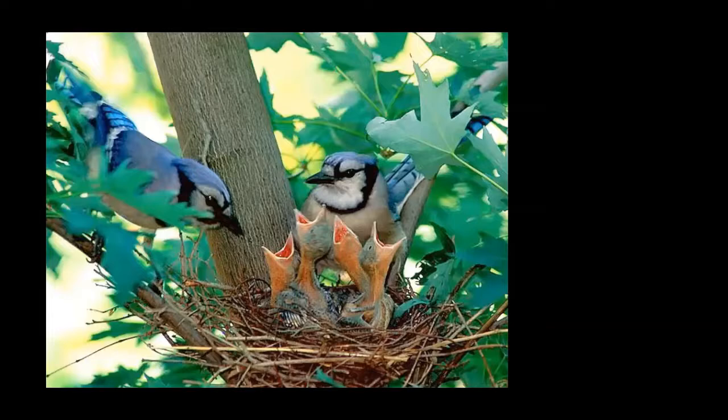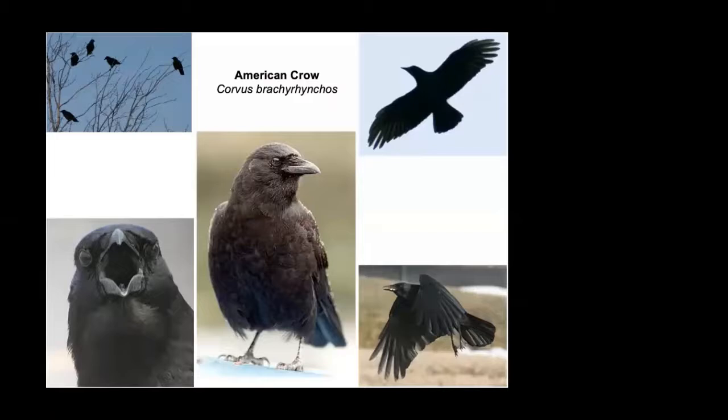So blue jays are unquestionably quite intelligent. I'm sure all those vocalizations mean something, and that was just a small sample of what they're capable of saying. So I think of these vocalizations as more communication rather than songs per se. And then we have the American crow itself. Let's hear a sample of what crows say.